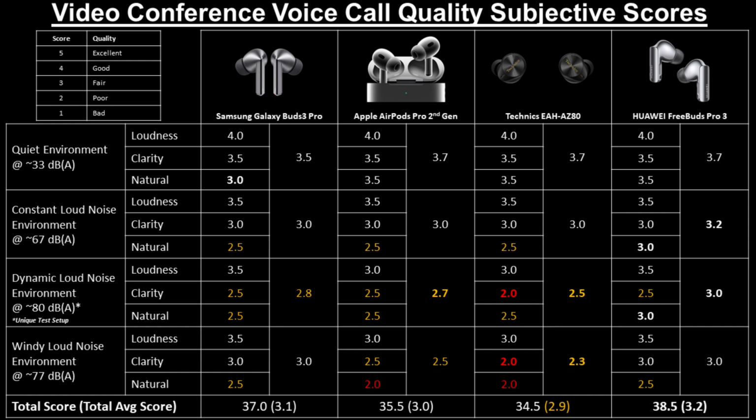In comparison, the HUAWEI FreeBuds Pro 3 was able to suppress external loud background voices to the point of pure silence, while also maintaining fairly good voice isolation when the user starts talking, along with a natural sound signature, making it the clear winner in this category.